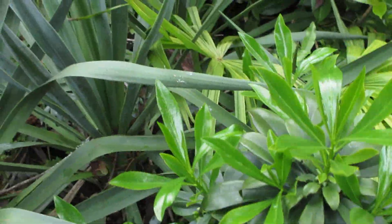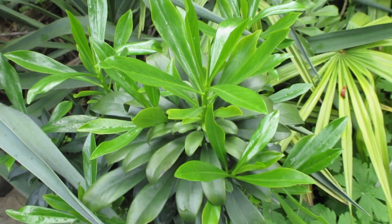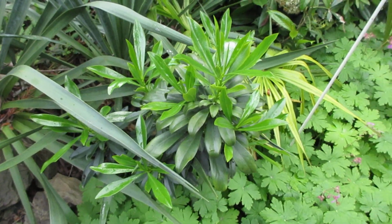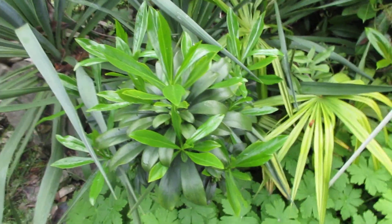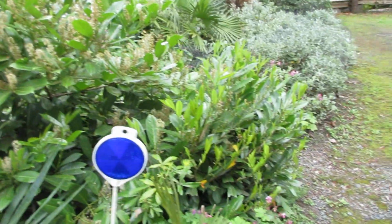Okay, and then I'm going to show you another one here that spreads like crazy, and it's called Daphne laureola. These things are a broadleaf evergreen, and they're native to most of Europe, Algeria, Morocco, and into the Azores, and a very toxic plant. I don't know if you can use any part of the plant, but it is a broadleaf evergreen. I think it looks kind of tropical. Grows well with yuccas, palms, other broadleaf trees.